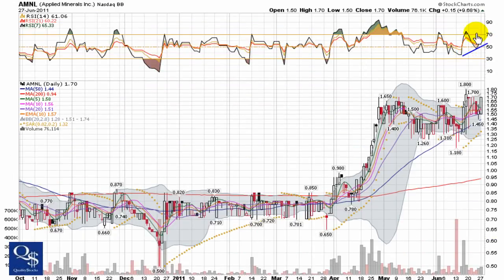RSI, of course, is holding a new high low and holding above 50. Again, bullish positioning right now. So we're seeing a pretty nice look from the indicators. Of course, some have definitely seen retraces since this big run through here, but that's to be expected.